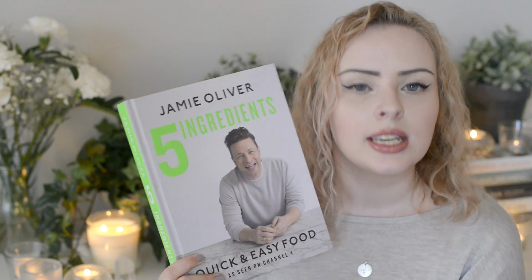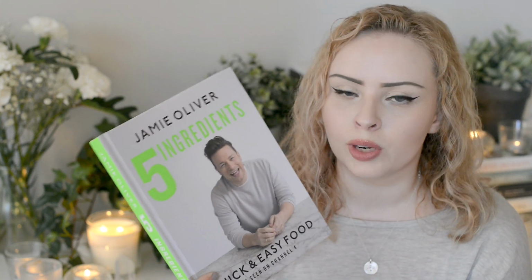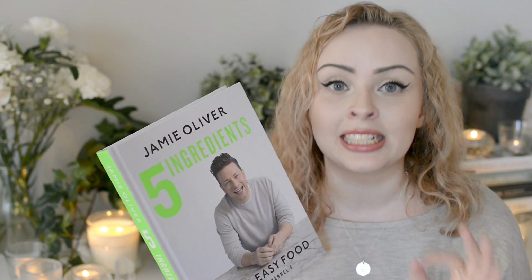I love this one because it's just so easy. It is maybe a little unfair to say that because this is the one that I've had the longest and that I've sort of gotten to know the most and made the most from, as opposed to the others, but it's just so good. This has, I think, over 100 recipes, and all of them only need 5 ingredients. So obviously they are quite simple, but they are delicious, at least the ones that I've made.